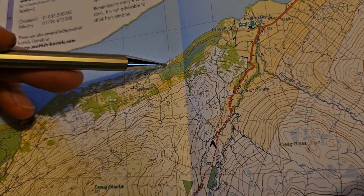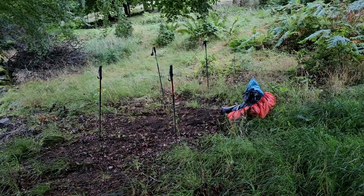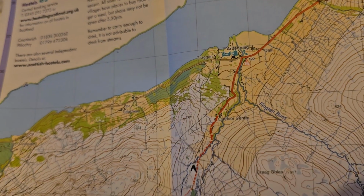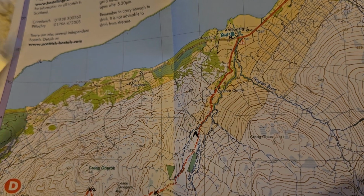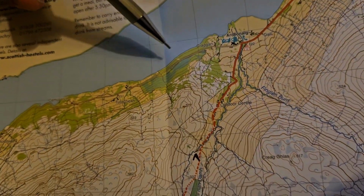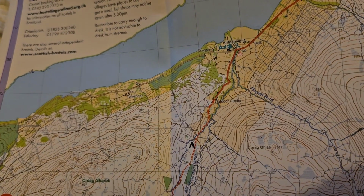But yeah, I think we pitched up around about here because we had booked into the Ardeonaig hotel to have breakfast the next day. We were originally going to camp up here, if I can find where the pencil is. I'm really good at this filming stuff. Around about here is where we camped for the next night.